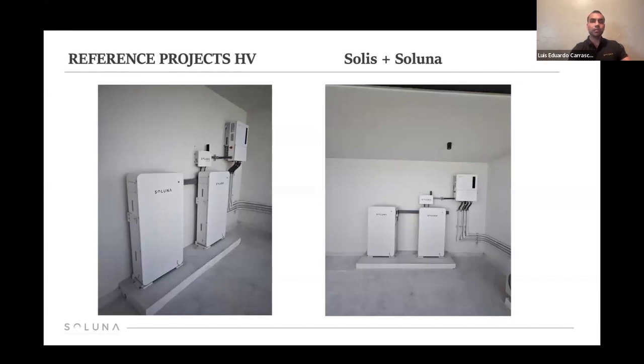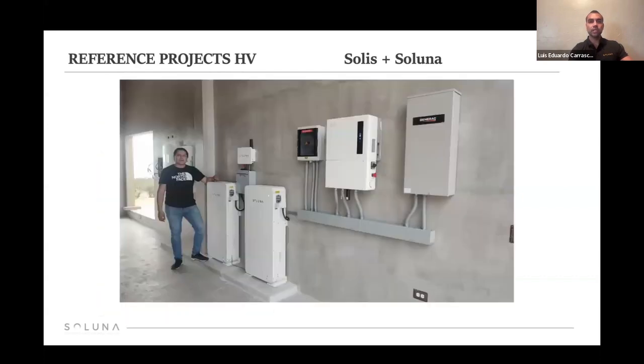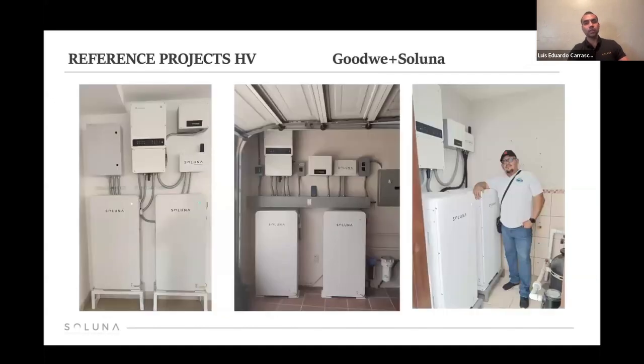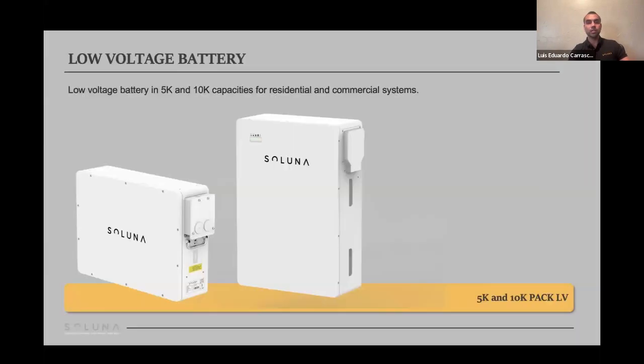This is an example of projects with high voltage batteries. This is Solis inverters in connection with Soluna. This is with high voltage battery, 2 Soluna 15Ks with Solis 6S hybrid inverter. This is producing 30 kilowatt hours of continuous power. And this is more of Soluna. This is GoodWe with closed loop communication. And there are many more examples.